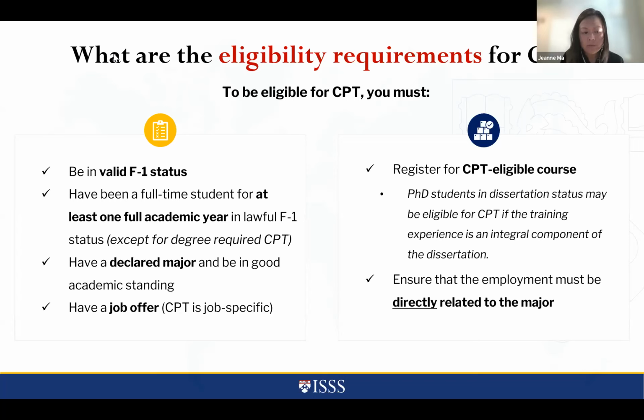For some of the undergraduate students, if this is your first year and you have not declared a major, it's unlikely that you will be able to do CPT this summer, but you will be eligible for the summer after your sophomore year, after you have declared a major. And you do need a job offer letter at the time of applying for CPT, because CPT is job specific.